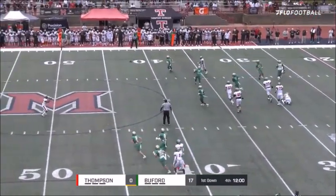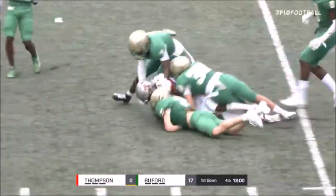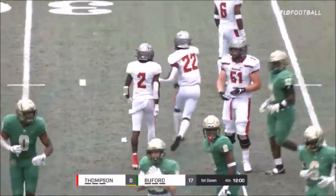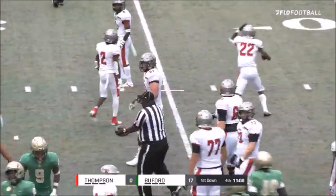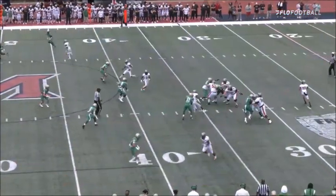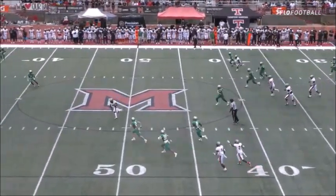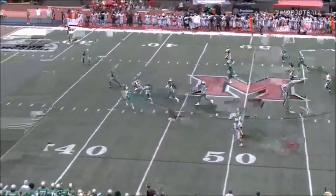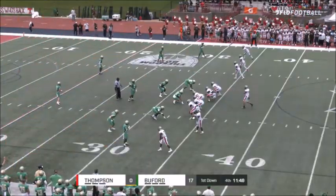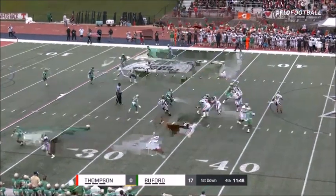Rolling out to his right, throwing over the middle and wide open. This might be the break that they've been looking for as a catch is made by Angel Jones, a sophomore, 5'10", 151. He was wide open. Wide open, busted coverage. Good job by the quarterback keeping his head down the field, finding a completion. And this is what this Thompson offense needed. He needed to find some completions in the pass game. How about the freshman Seaborn getting that first down as he rolled out? He had a man on him, threw it over the middle, and a wide open man.